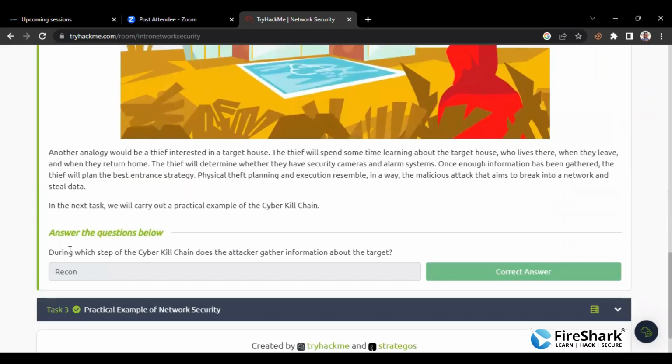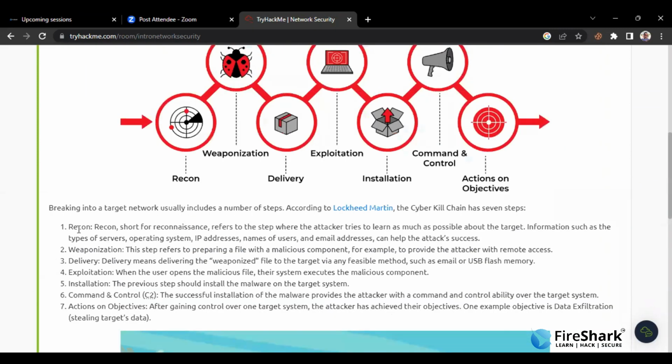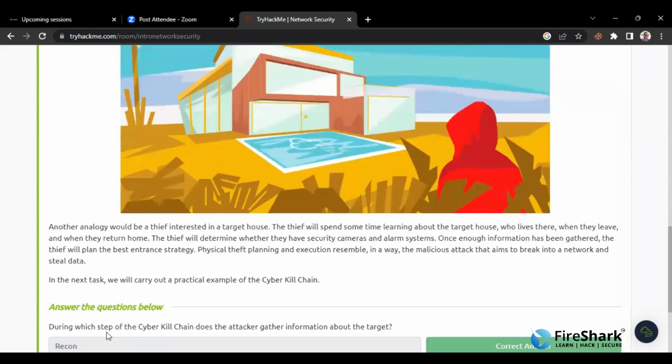So the first question is: during which step of the cyber kill chain does the attacker gather information about the target? Gathering information is the reconnaissance phase. So the answer will be recon.